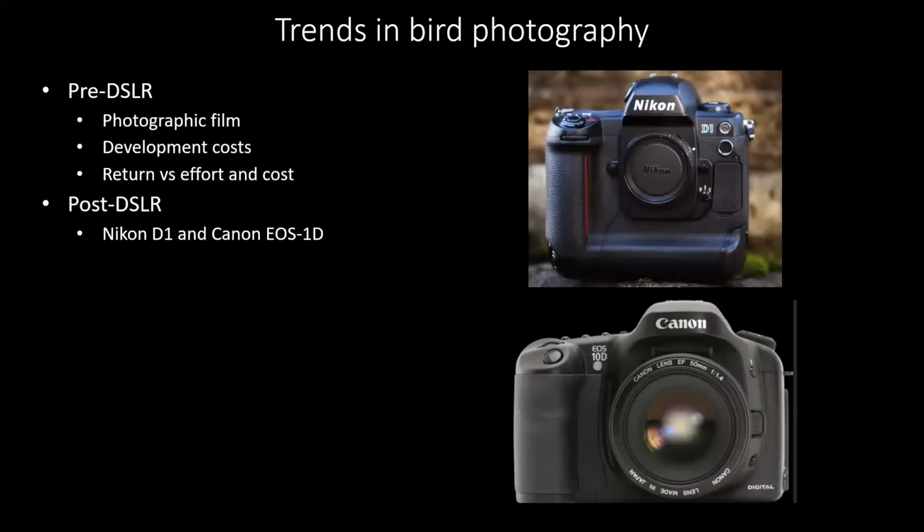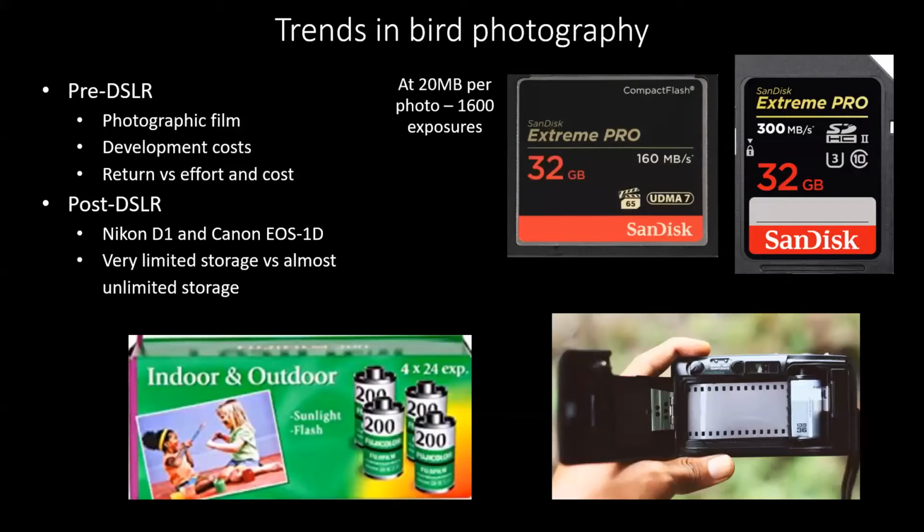All right, so DSLR cameras sort of came on the market just before 2000. Nikon was the first with its D1, and then Canon had its 10D. And we went from a scenario where we had limited storage, 24 or 36 exposures, to almost unlimited storage. So where we are today is your compact flash cards and your SanDisk SD cards are anything between sort of 1 gig and 64 gigs. As an example, a 32 gig card will allow you to take over 600 exposures at 20 megs per exposure.